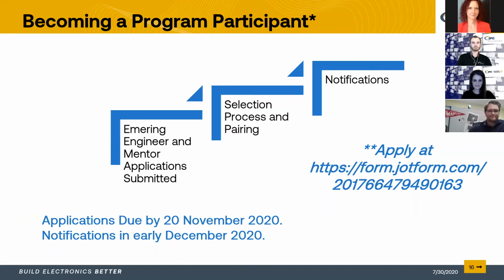We are accepting applications. They are due by the 20th of November. That is a hard cutoff date. And the reason for that is notifications go out in early December, and it takes us a few weeks to get all of the bits and pieces together, the travel, the hotel arrangements, and let you all know what those are. So the applications are due by the 20th of November. And then the selection process and the pairing comes before the notifications go out.